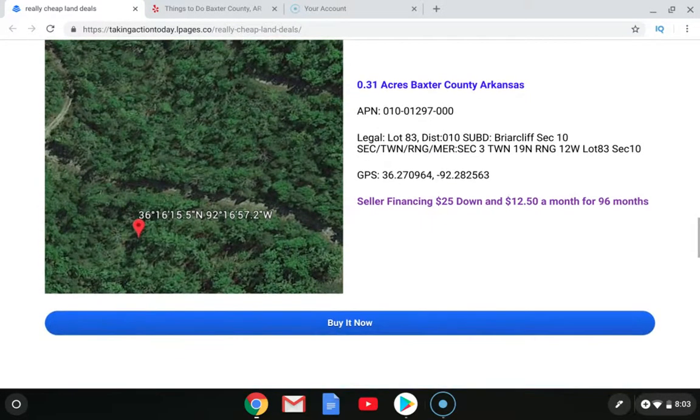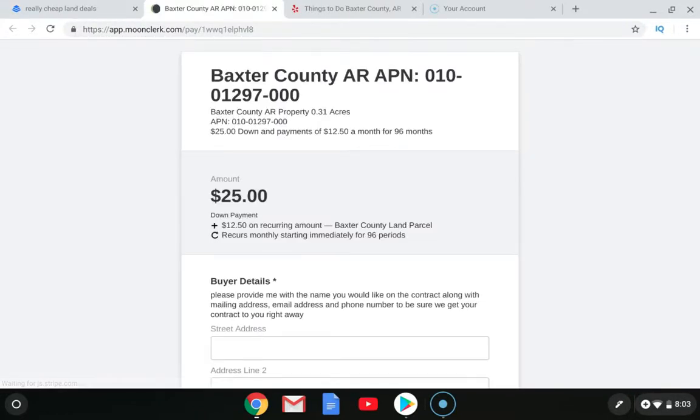If you wanted to move forward with investing in this parcel, just click the Buy It Now button. This will take you to the checkout page. You fill that out, and then within 24 hours, we'll have a contract emailed over to you to be signed and sent back to us. And then from there, you could start using your parcel, or you could just keep it in your portfolio for future appreciation, or even sublease it to create some cash flow for yourself.